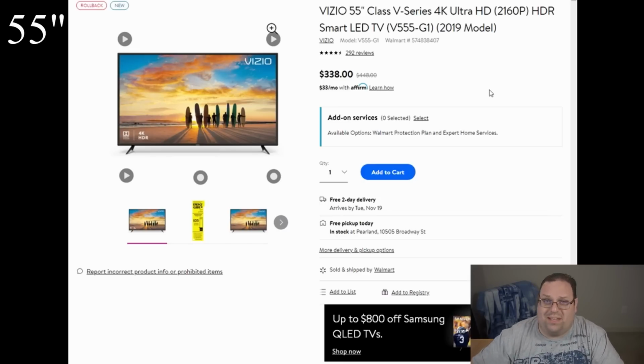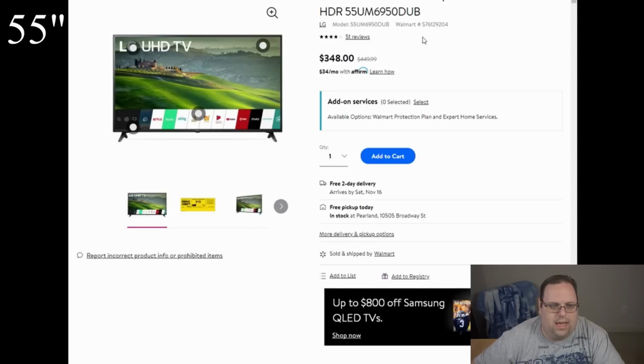I really have no complaints on it. So you can pick that up at Walmart right now for $338, or you can try and go for the 55-inch LG. This is the UM6950 DUB for $348.